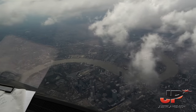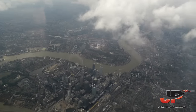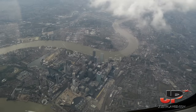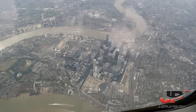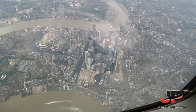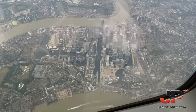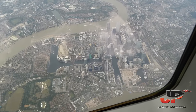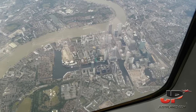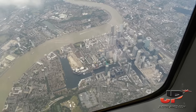Jordanian 36 Charlie, turn right heading 240 degrees, report localizer established 27 right. Right heading 240, report localizer established 27 right, Jordanian 36 Charlie. Contact tower 118. Localizer, descending 3000, heading 240. Check. Spirit 274, turn heading 360 degrees. Left heading 360, Spirit 274.